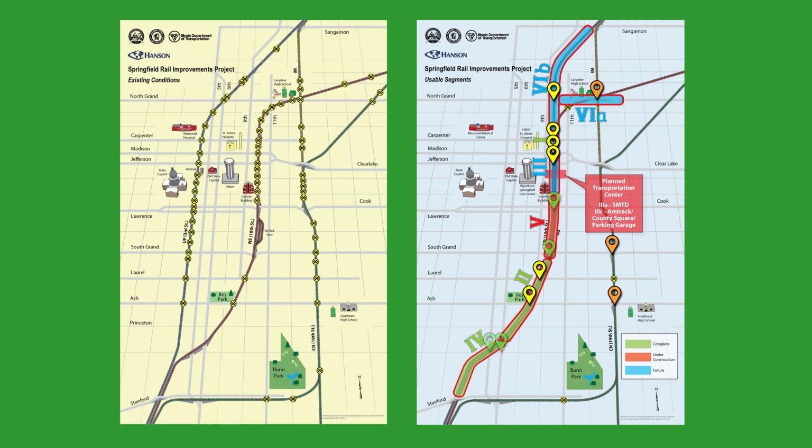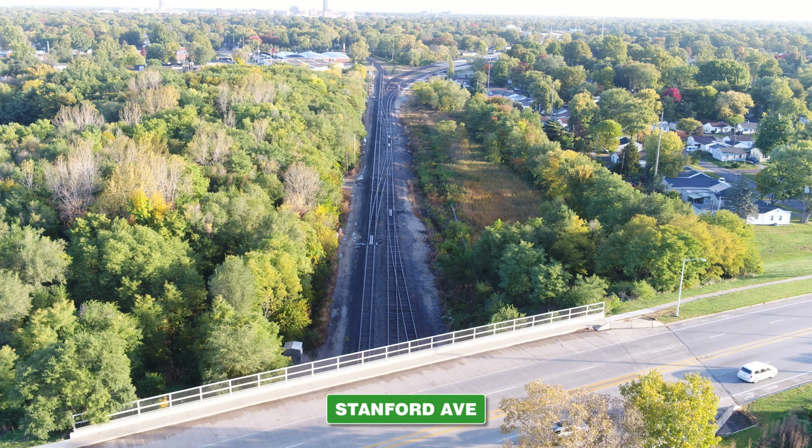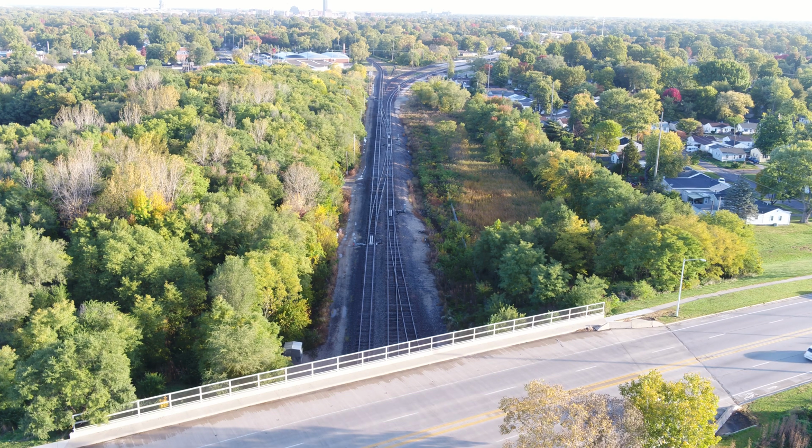There will also be railroad bridges replaced at 4 existing underpass locations, including 5th and 6th Streets and at South Grand Avenue and Cook Street. The flight begins at the southern terminus of the project at Stanford Avenue and proceeds north to the northern terminus of the project near Sangamon Avenue.